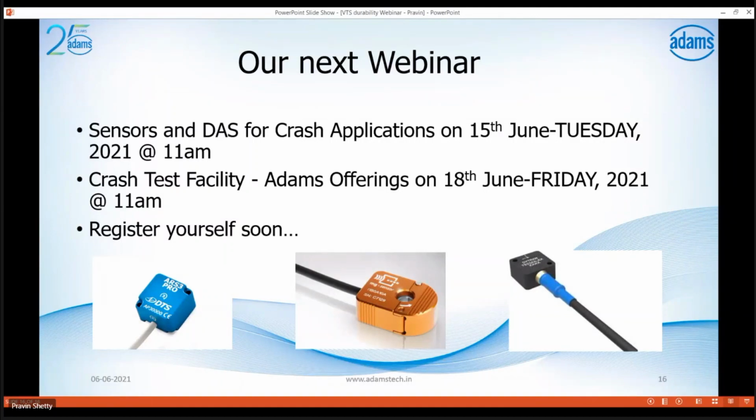However, suppose you are going to test a very heavy battery, or the components are going to be a very big size, please let us know. We can help you. We have our own test facility, which is accredited by NABL. We have been running for more than 10 years in our Chennai office, where we have a separate center for test, and yes, we can provide support.